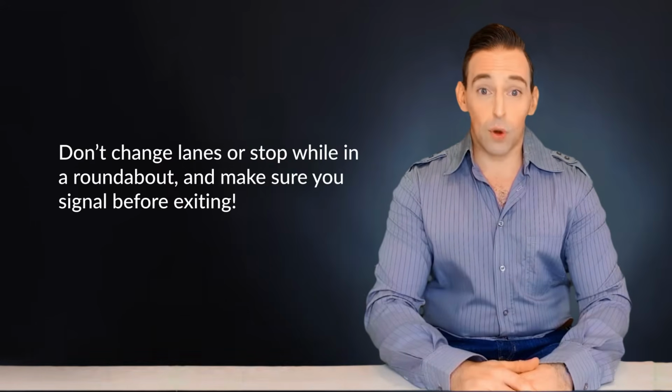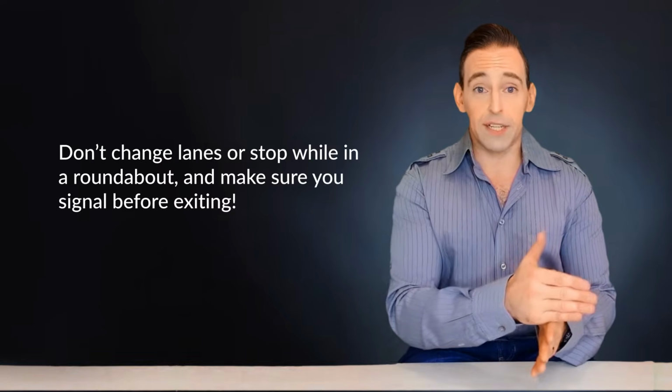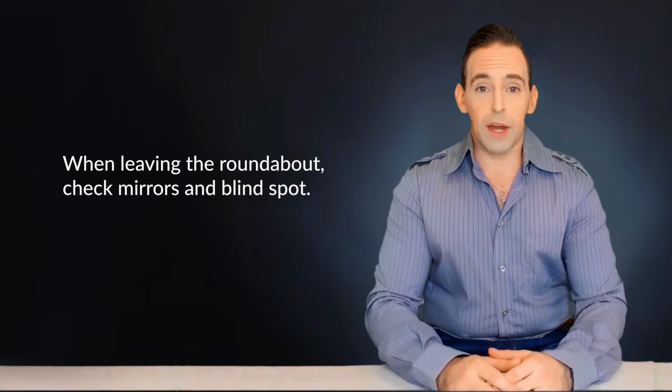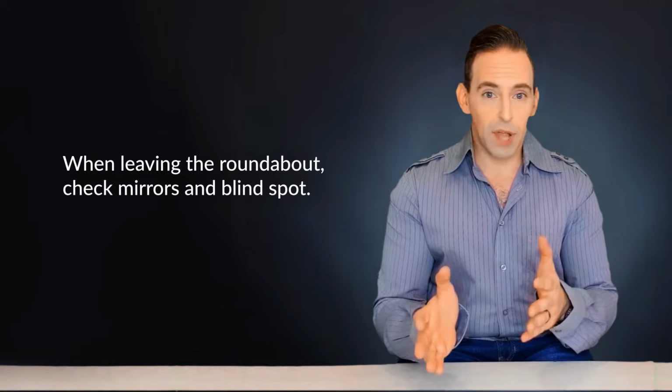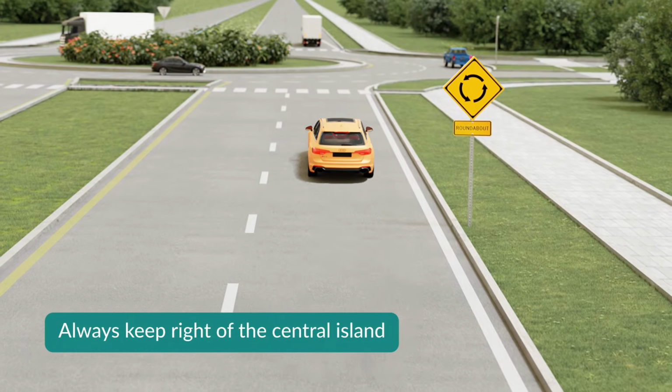Don't change lanes or stop while in a roundabout, and make sure you signal before exiting. When leaving the roundabout, check mirrors and check blind spots to make sure you can safely exit. If unsafe to exit, drive around the roundabout an additional time. Always keep right of the central island.